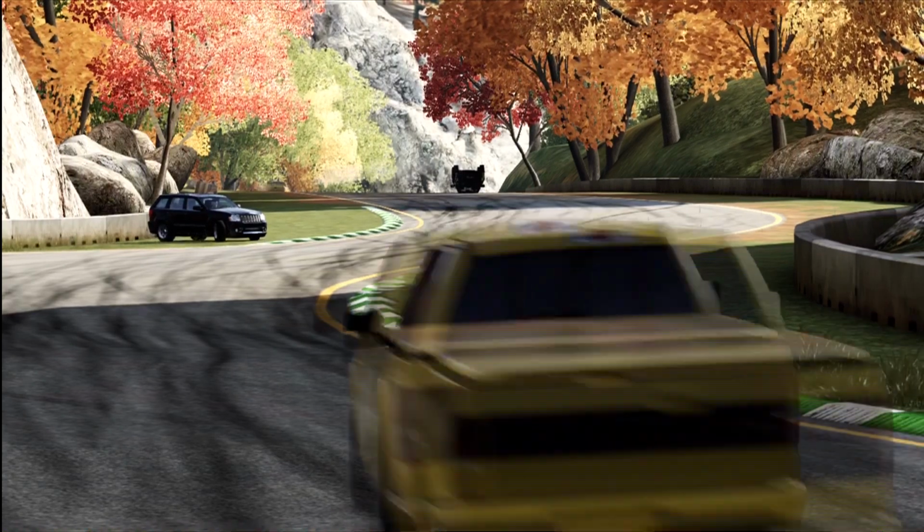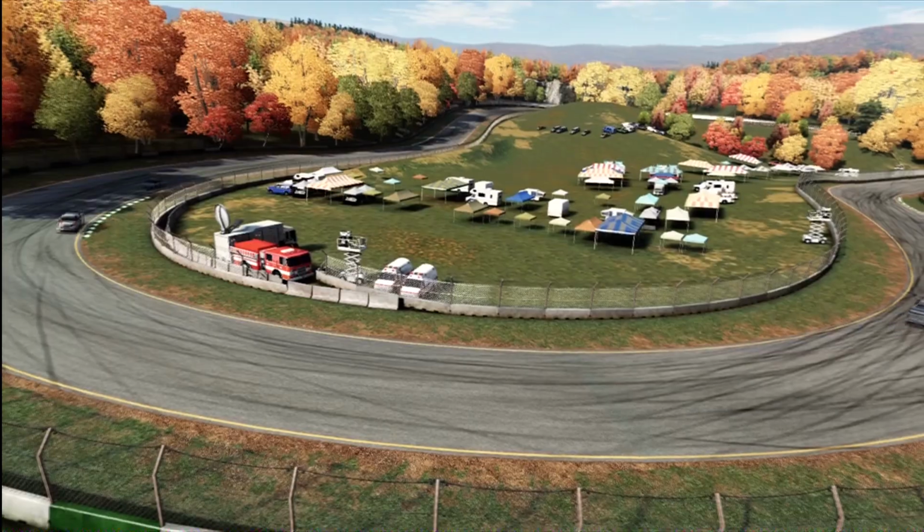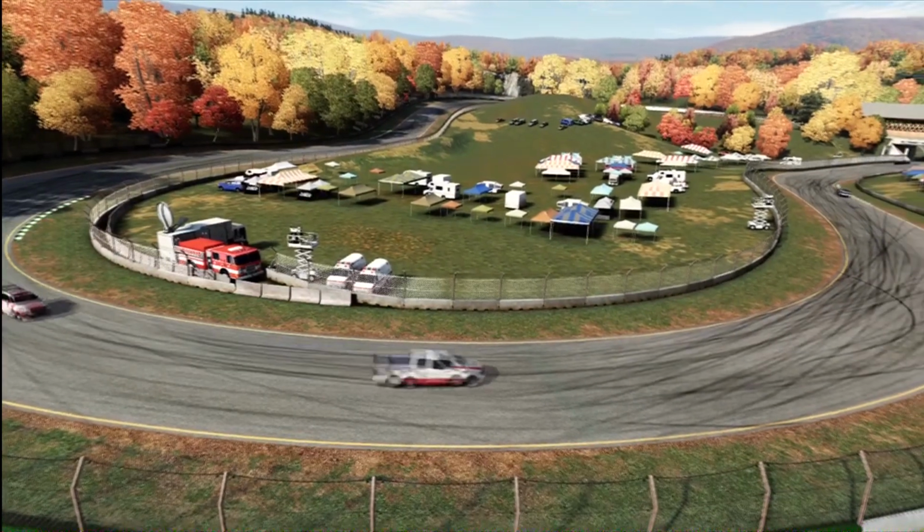Just about managed to save that one. And what have we got next? Celine? You avoided the curbs, you see? That's what you're supposed to do with these cars around this track.